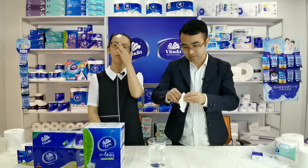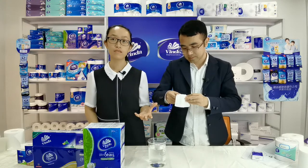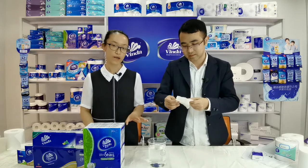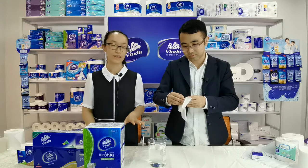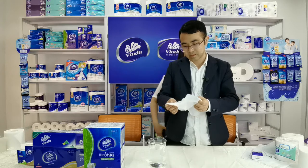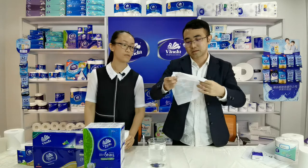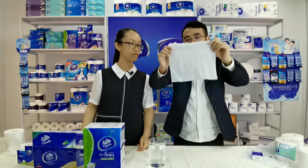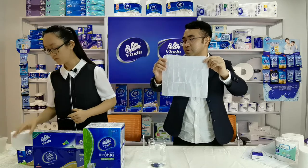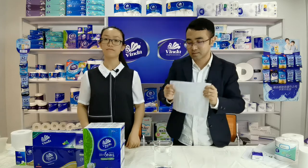We also got some coins to see how many coins we can put onto the tissue product after it gets wet, and it will not easily break. Okay, we got some coins here, Alan. I unfold this pocket tissue, you can see even when it gets wet, it is not easy to break, right? This is 4-ply.